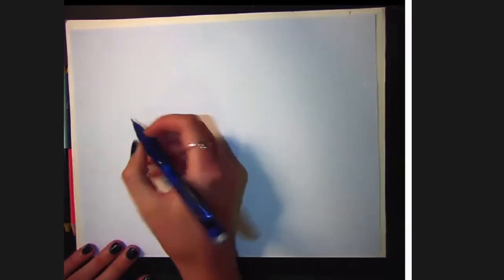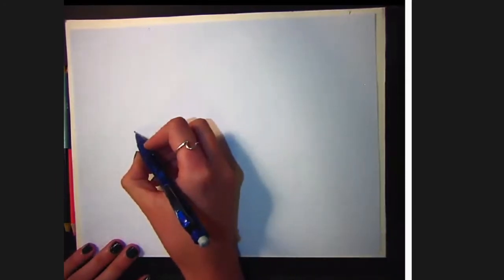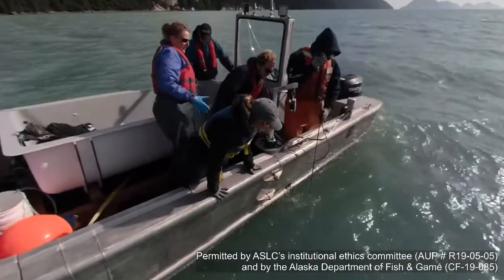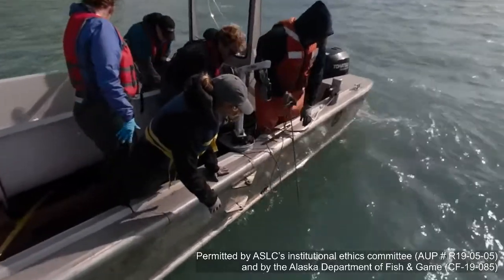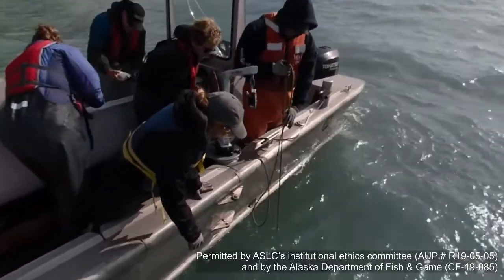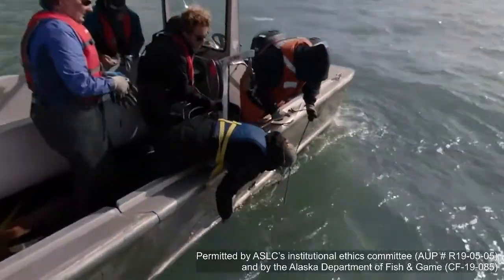I was just going to say Pacific sleeper sharks have a really interesting body shape, so that's going to be kind of a challenge. Yeah, before we draw them, I'll put the video up so people can see what we're looking at here. This is video from one of the field collections. We can only bring some of these sharks back, if they're small enough for us to bring back. But we have to go out and catch them, of course. And they come up from pretty deep.